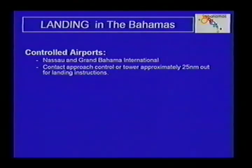Controlled airports. Within the Bahamas, there are only two airports that have towers, which we call our controlled airspace. Those airports are going to be Nassau International and Grand Bahama International Airport. Those are the only two towers within the Bahamas, so those are the only two places where you have controlled airspace, okay? Flying to the Bahamas, of course, you contact approach control, you contact the tower roughly about 20, 25 miles out. Let them know you're inbound and let them give you your landing instructions.